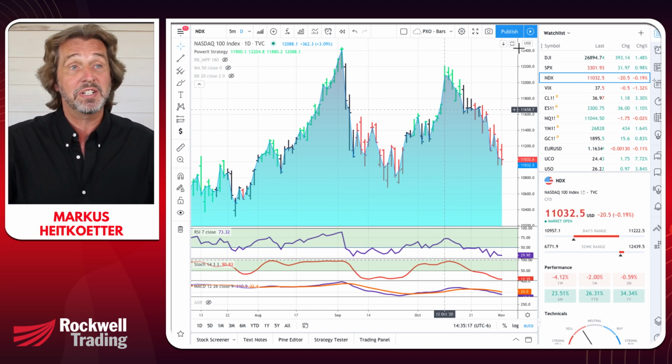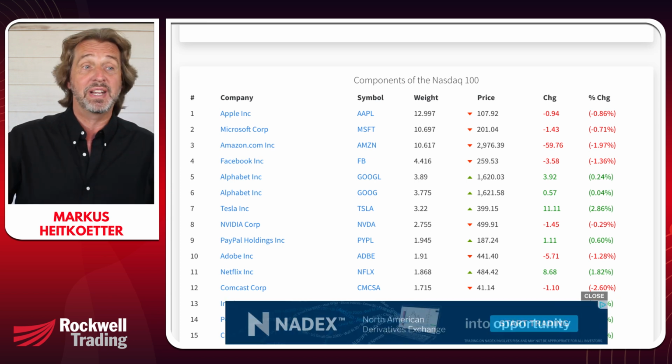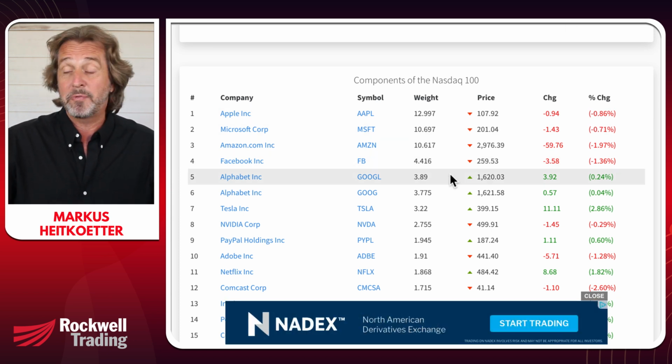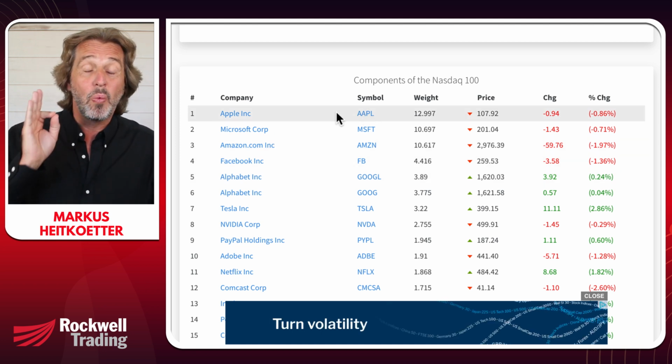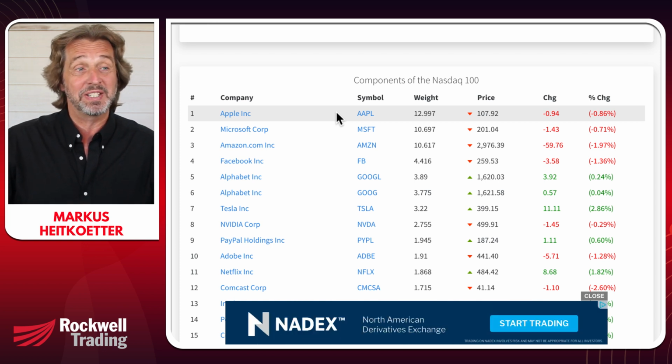And here's why. Let's just take a look at this. As you know, the NASDAQ is a weighted index. This information here is from slickcharts.com. And as you can see today, Apple, the number one weighted stock in the index, responsible for 12.997, so 13% of the index, is down.